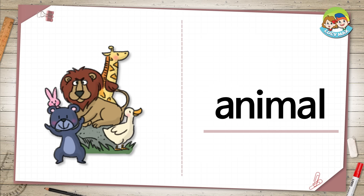Animal. In the picture, you can see five different animals. There is a giraffe, a lion, a bear, a rabbit, and one other animal. What is the other animal?